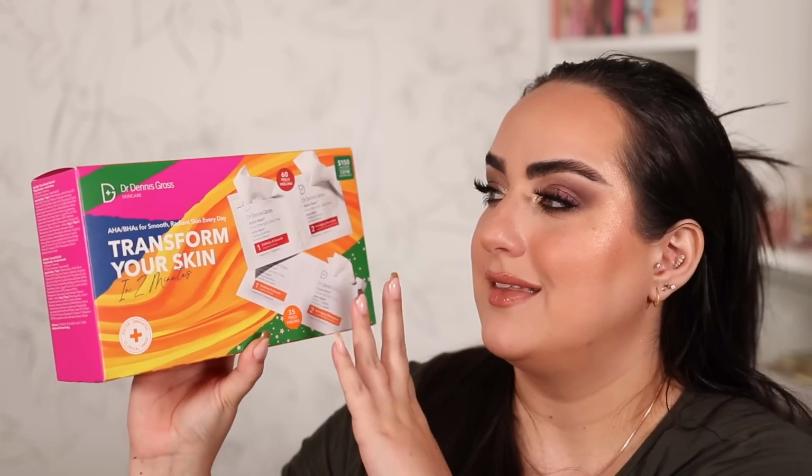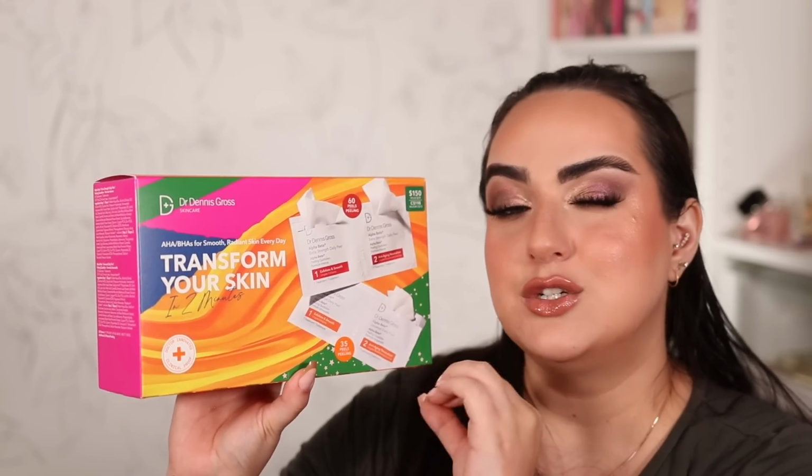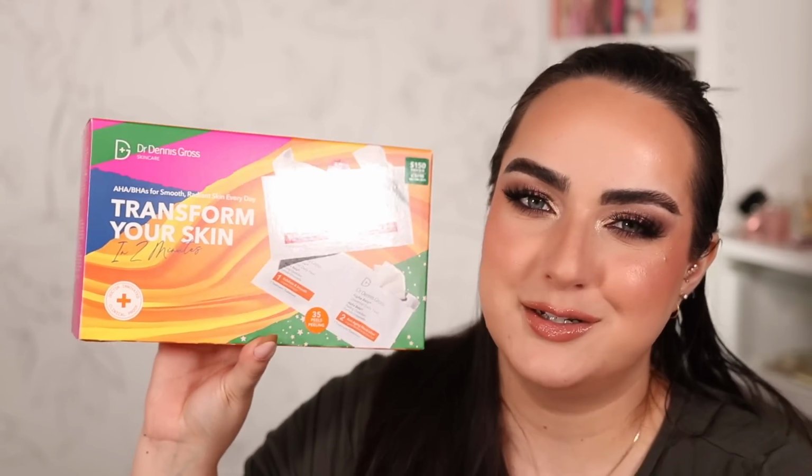Plus I got a really good deal on them because I'm a Rouge, so I got 20% off, but also these have 30% more product already than they originally come with. If you look on the Sephora website, you will see that the Dr. Dennis Gross HA/BHA pads retail for $150 when you buy a pack of 60. And this particular kit that they launched for the holiday season comes with 90. So already you're getting a 30% or 33% discount right there, plus 20% off on top. It was just a good deal, okay?